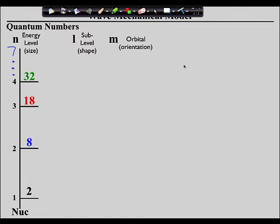Go down to sub-level. How many sub-levels are in an energy level? N, right? Number of sub-levels in an energy level is N. And what are the 4 sub-levels? S, P, D, and F. So guys, let's make sure you're clear. First energy level has how many sub-levels? 1, it's an S. Second energy level has 2, S and P. Do you remember the pattern?